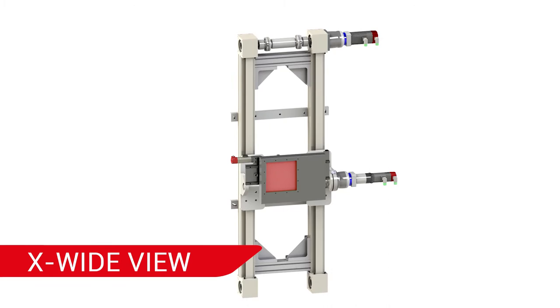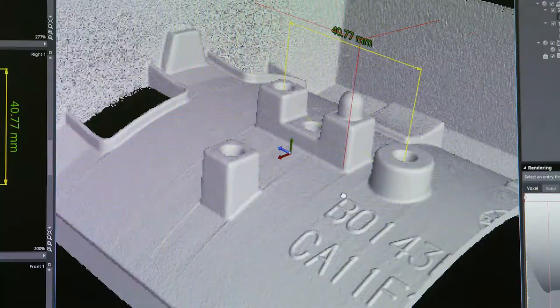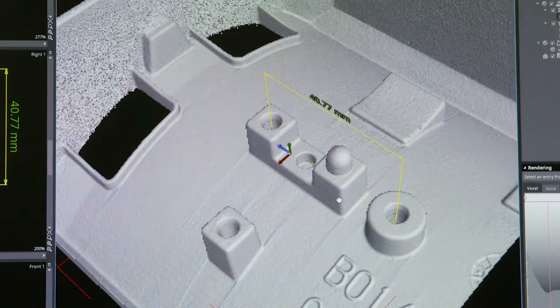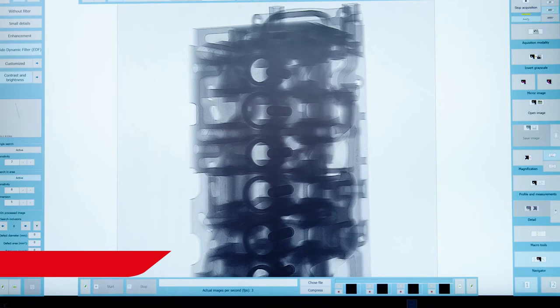X-ray view is an additional function that enlarges the field of view up to 16 inches even with an 8-inch sensor through panel shifting. XELHE can be equipped with the most advanced tomographic and 3D reconstruction software. And with a quick scan function, producing an initial three-dimensional image in just 20 seconds.